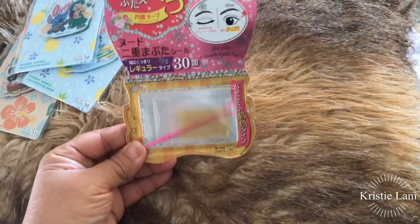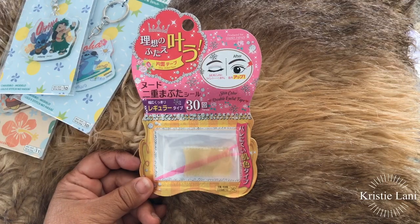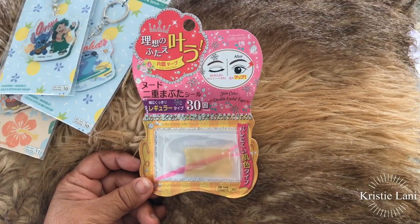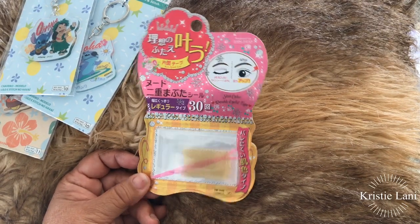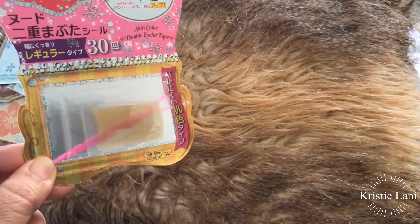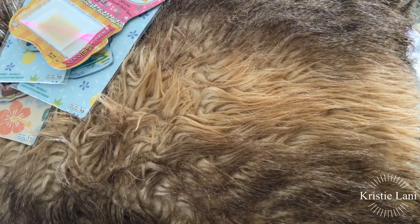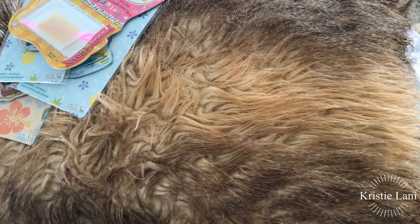Okay, I bought these for your eyelids. I just wanted to play around with it, and it does have 30 in there. I just wanted to see how this thing works, so I purchased one of these. We'll see how that goes. And then this is also going into my friend mail.